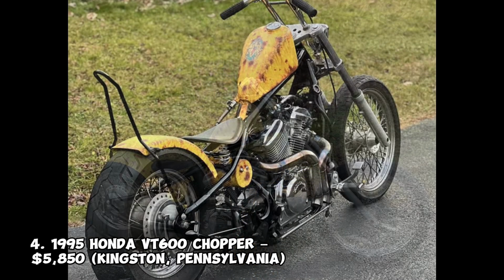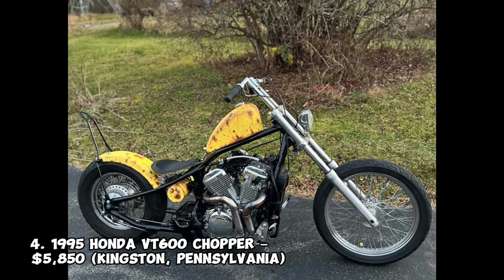Originating in the 1960s, Frisco choppers gained fame for their minimalist and aggressive styling, a legacy this bike carries forward.